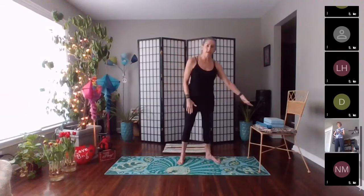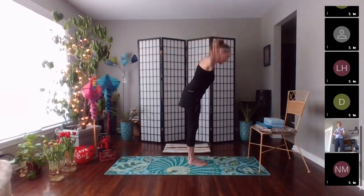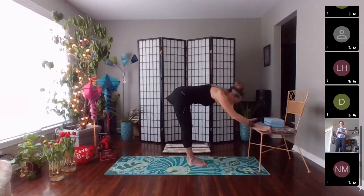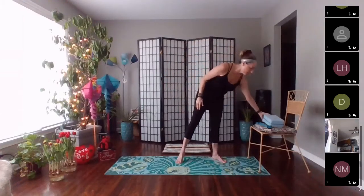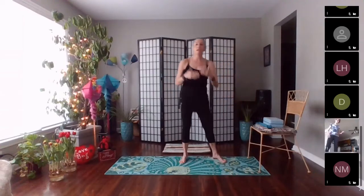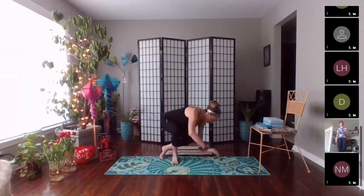I'm also using a chair for options when we're doing our yoga flow, to place hands on the chair for things like down dog, forward bend. You don't have to have it, but it's always nice to have for a choice. Blocks at the ready, and a yoga strap if you have that today. So just come into a nice comfortable seat to start. I'm going to sit up on my yoga blanket.